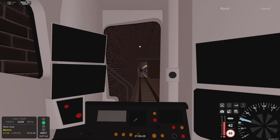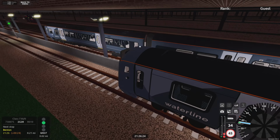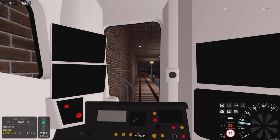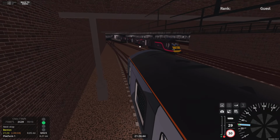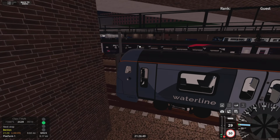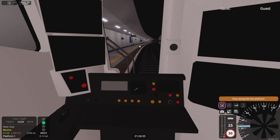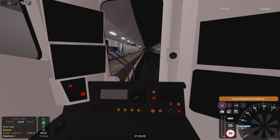I know that the approach into Benton is about 30 mile an hour. So, what's this? What's all this stuff going on here? Oh. 166 there. Cool. Right, let's get into Benton. Oh, we've got a very busy Benton tonight. Let's have a look at this. We've got a HST leaving there, an express train. Got another train leaving in the distance over there. There's plenty of stuff going on at Benton tonight. Very busy tonight. Right, we're approaching into platform 12, I think. Is this platform 12 or platform 1? I'm not too sure. I'll find out.